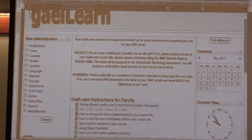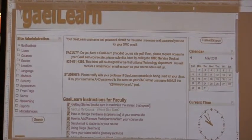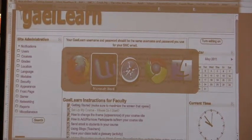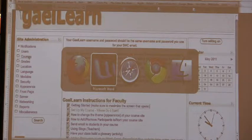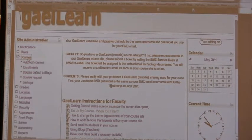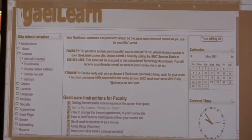Alrighty? All right, now, so what I'm going to do now is go ahead and show you a course that doesn't have really anything. When you first get access to your course site, it's going to be pretty blank, and I'm going to show you what that looks like first. Okay, so let me go ahead and get into a blank course.